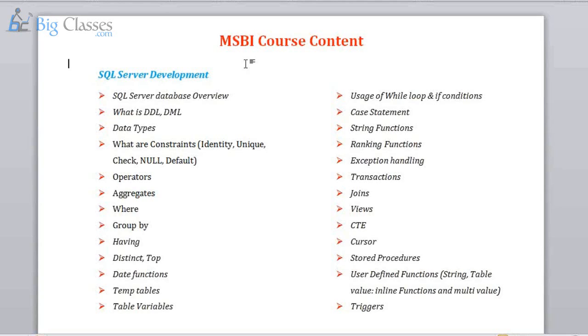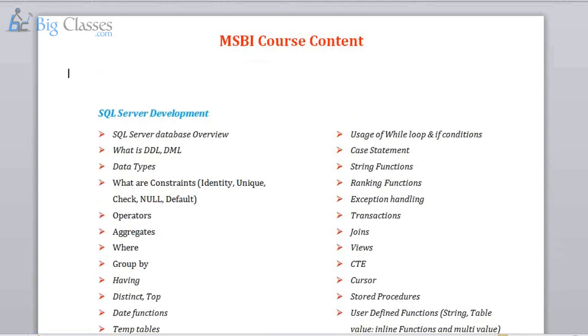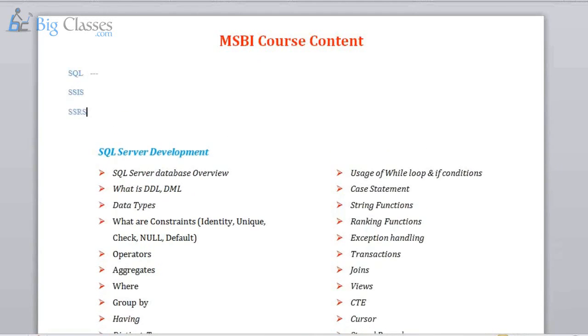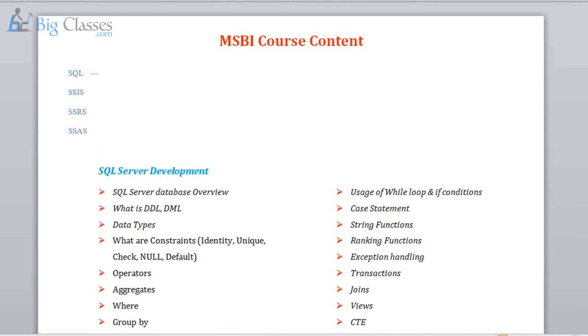Absolutely, this is the product which comes with the SQL Server full stack license, and the cost of this product is very low when compared to any other ETL or reporting services. The other good part is this product consolidates 4 different components, right? The database development part, as well as integration, which is SQL Server Integration Services, which performs the ETL. Let me quickly write it here so that you are aware: database, SSIS, SSRS, SSAS. Okay, guys.